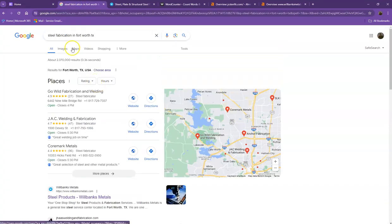So I did a quick search of steel fabrication in one of the areas you're servicing. We'll talk more about the results that we have here. Starting off with the first one. So this is what we call the map pack. And of course, this is something where you really would like to be on, since these are the ones that get a lot of attention, a lot of traffic, and they're easier to find.